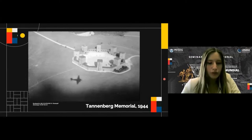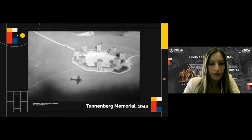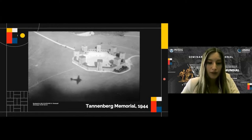Okay, the next question that some of our students sent is about, do you think we can consider the Battle of Tannenberg as the greatest defeat suffered by any of the combatants during the war, and can we consider it as a tactical masterpiece that could demonstrate the superior abilities of the German army?